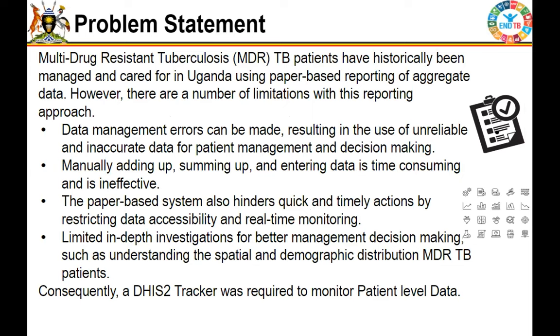We noticed that there were a lot of data management errors resulting from unreliable and inaccurate data for patient management and decision making, especially when people have to tally the forms manually to report in aggregate reporting. They were encountering a number of issues. It was time consuming. We were not able to do real-time data. Of course, in-depth investigations for better management and decision making were lacking when you're using paper-based systems.